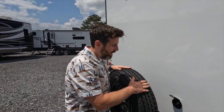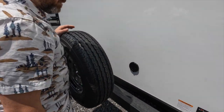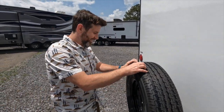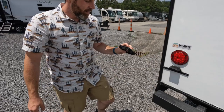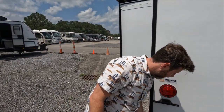I need more caffeine. You got an outside spray port, which is nice, so you can hose down the kids or the dog. Yep. And you got your spare tire. You got your nice little bumper, and then it has the bumper caps. You can store your sewer hose in there, which is super convenient.